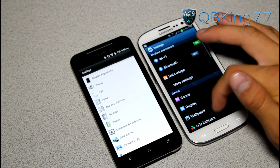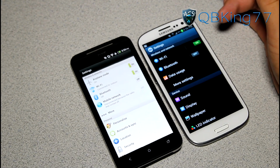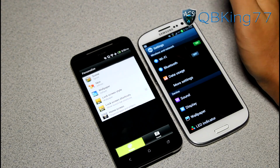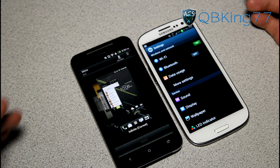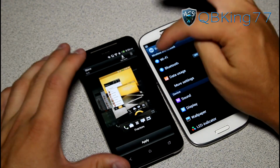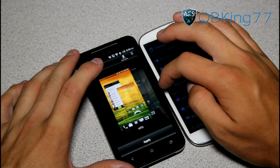You have kind of different menu settings. I mean, you have basically your stock wireless and networks up at the top, but you have a personalized setting within the EVO 4G LTE, which allows you to personalize a lot of different stuff. You can have different scenes, a skin. Skins are pretty cool. What you can do with your skins is it changes the lock screen ring, changes your background, kind of changes the different colors within applications, the menu colors. So it's actually kind of nice.